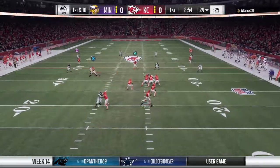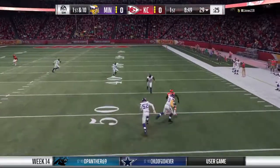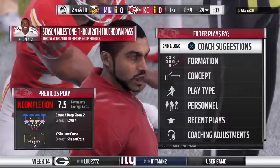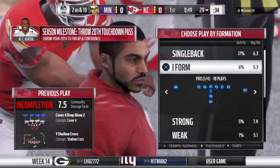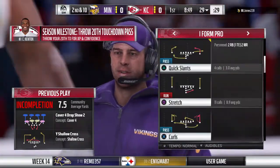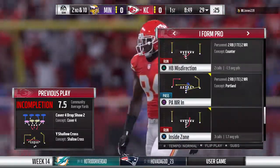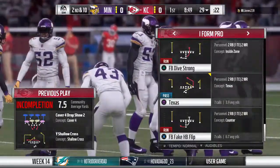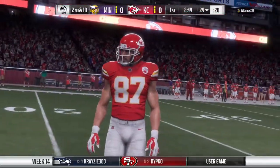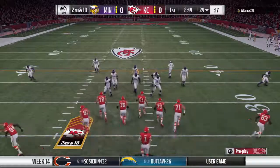First down, Newton. And it pops free. The collision there jarred the ball loose and brings up second down. This defense is not going to make it easy for you. They're a physical group, and we just saw it there on that play. They came in, made the contact just as he's trying to haul it in. So the incomplete pass brings up second down.